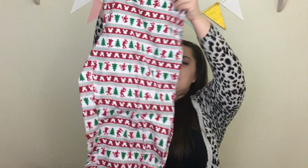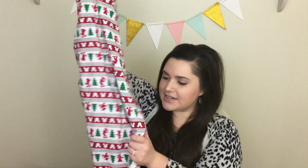They come with the same pair of pants, and it's like a fair isle print. So they have little Mickey heads, and they have, you know, the characters and Christmas trees, and they're really fun. They're so comfy and soft. The waistband is not very stretchy, but it does have a tie so you can tie them.